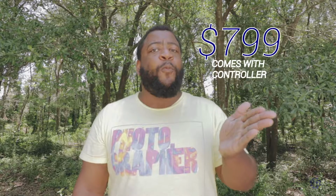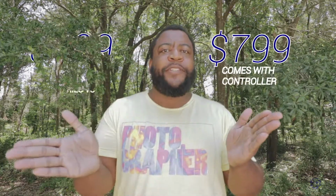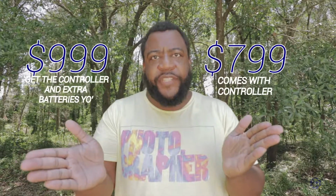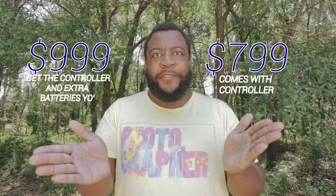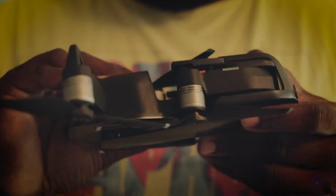The MAVIC Air does start at $799, but it does come with the controller, a great value. And the MAVIC Air Fly More option is $999, and it comes with 2 more batteries and a nifty battery charging hub that you can use to charge all your batteries at one time. Coming from the DJI Spark, we all said it would be great for Spark to fold up. MAVIC Air does fold up. Very, very convenient.